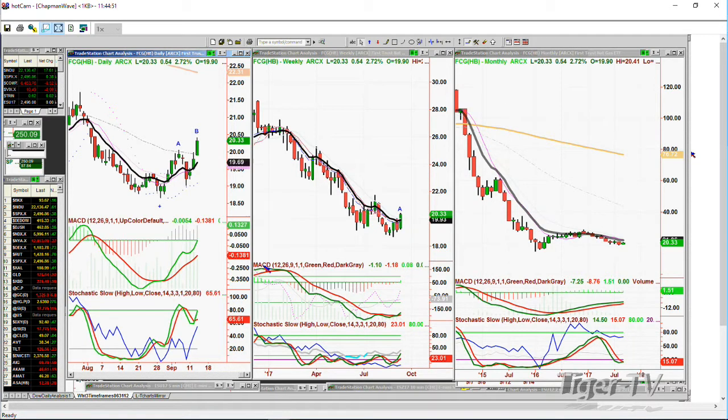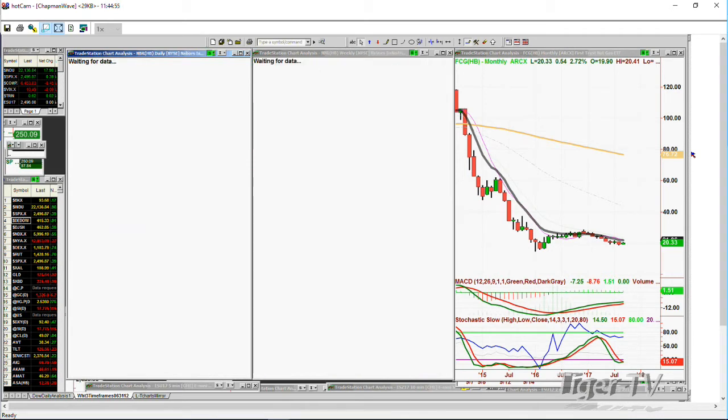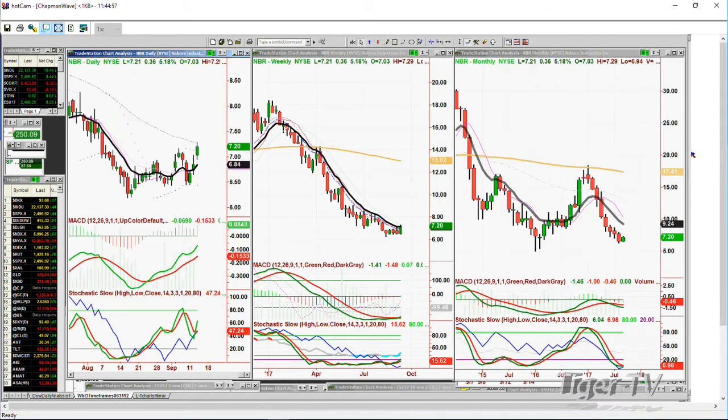So we've gone through some of these. This is NBR. A lot of people asked about NBR. NBR is Nabors. Yep, Nabors. There you go. They all have the same kind of chart. Dailies are very good. Weeklies are just starting to move higher. A hint of turning around, but nothing more yet than a hint. And the monthly charts are terrible. The monthly charts also suggest a 50% retracement max before a deeper pullback.